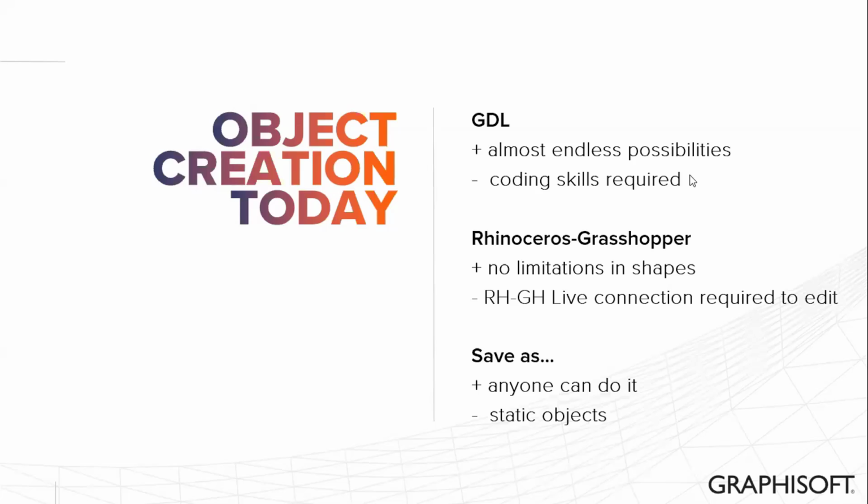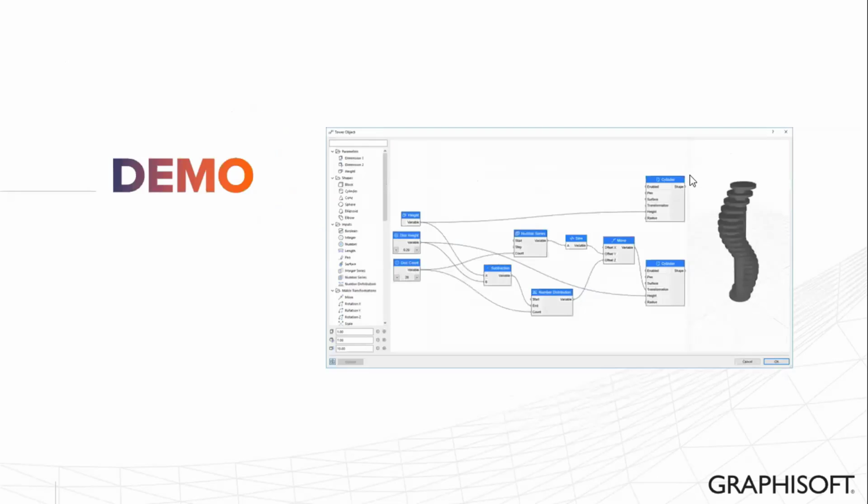And besides that, there's a third option, that you can model anything using the basic tools, and then you can save that element as an object. That's very easy because anyone can do this, but it also has limitations in the 2D representation parts. And again, these will be static objects, and you cannot have parametricity in those. So it's been a request for a few years, maybe, that we should give some tool for you to be able to create elements that you could do with GDL, but without the coding skills. So let me show you Paramo.